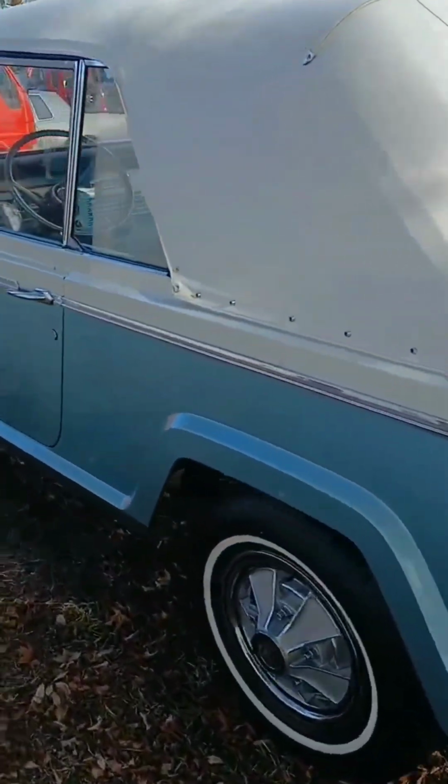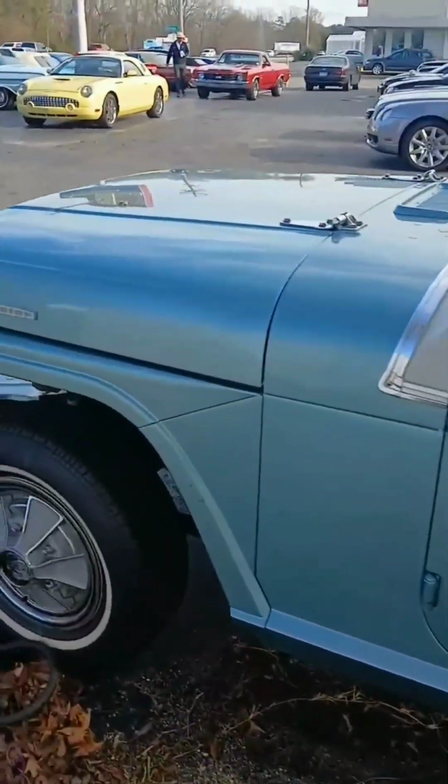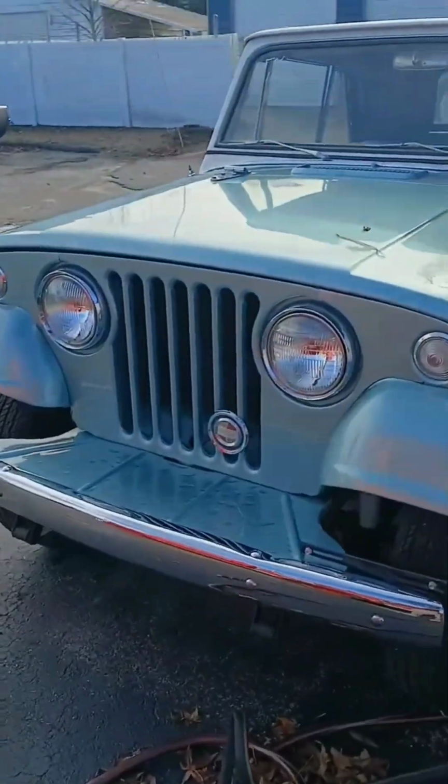This one is a convertible, identified by the soft top and presence of a Continental spare tire holder. V6 badging indicates that it's equipped with the 225 Dauntless V6.